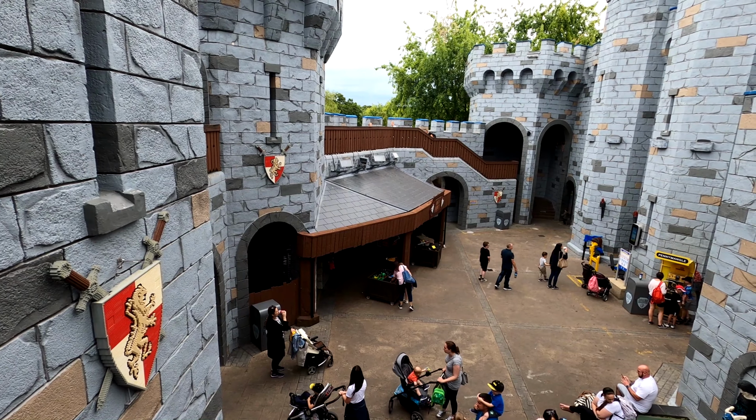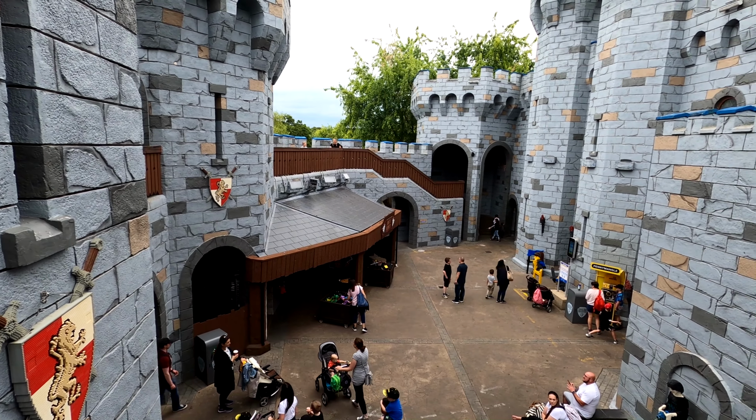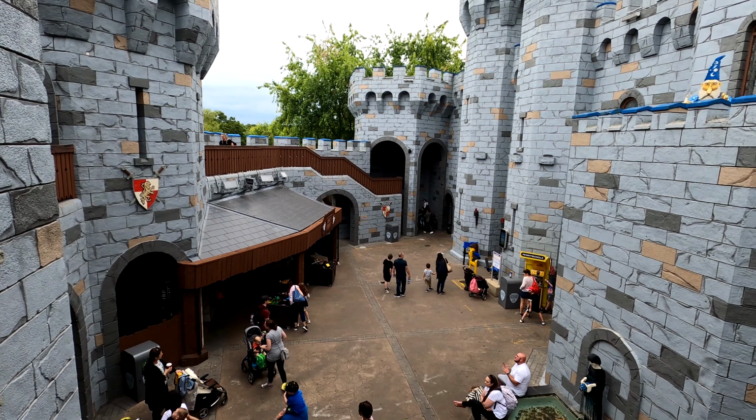But guys, I'm going to let you soak all of this in because I have now run out of time. Hopefully you enjoyed that really quick, short, sharp tour of this section of the park.